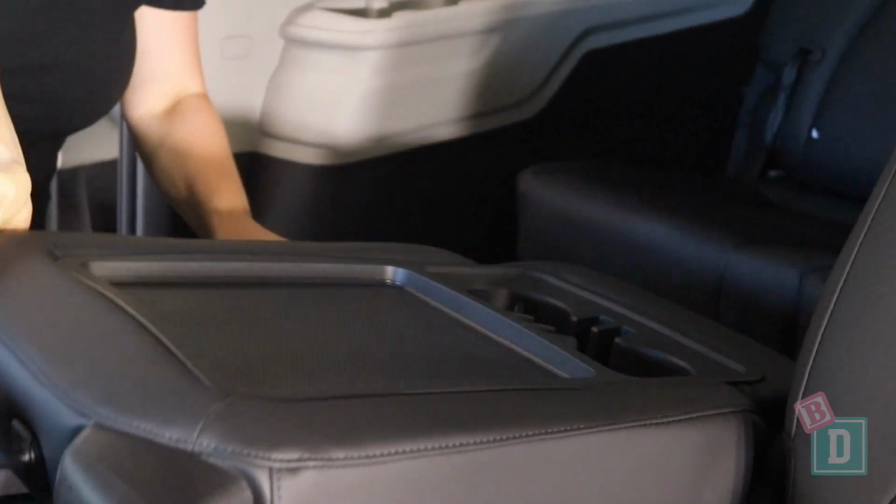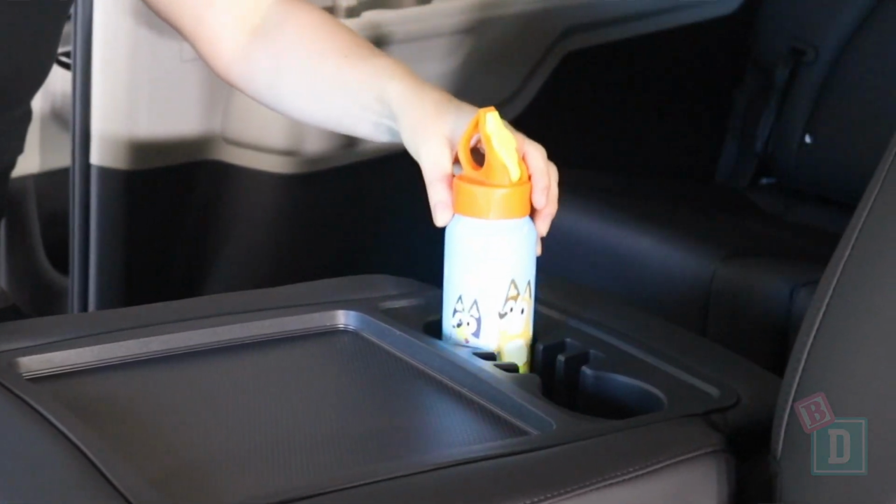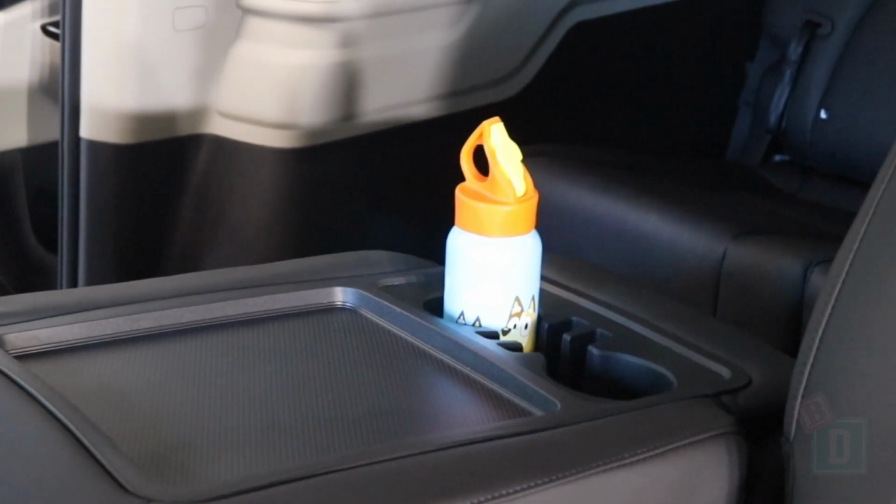And if you aren't using the central seat in the second row, you can fold that down and it acts like a table, and there's cup holders and phone holders too.